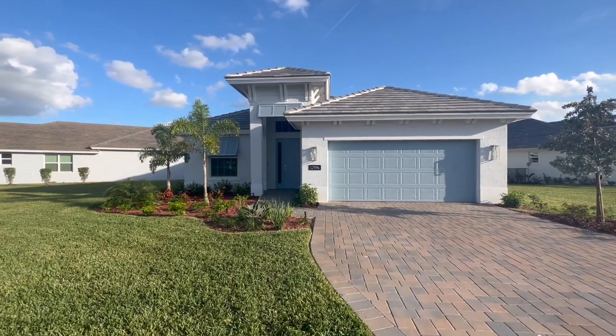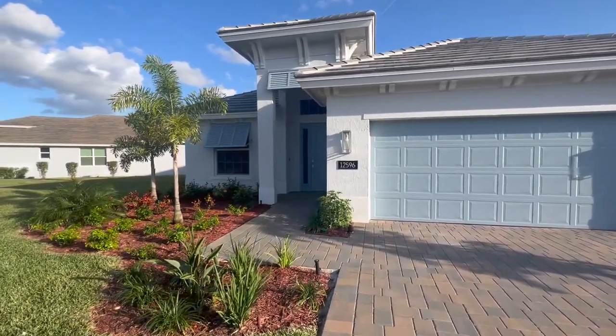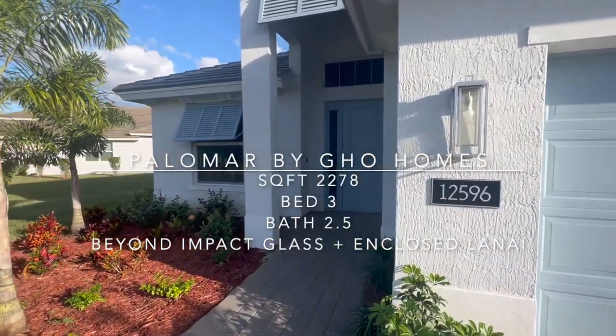So here we have the Palomar model by GHO Homes. The Palomar is gonna give you over 2,200 square feet under air, 3 bedrooms, 2.5 bathrooms, and comes standard with a concrete tile roof, impact glass windows, brick pavers, and a screening clothesline.